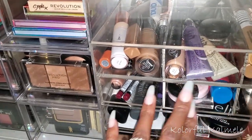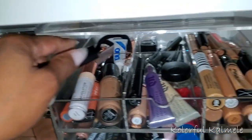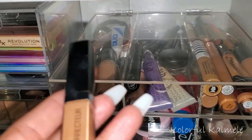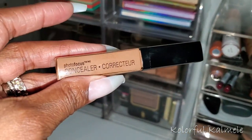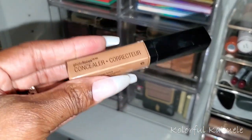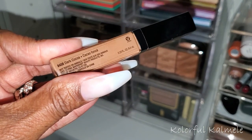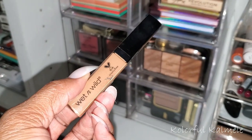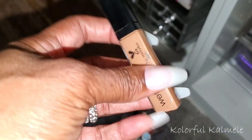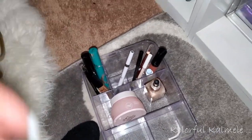So also for my brows, I always use a concealer to clean up my brows. I know this looks crazy, but it's an organized mess. So this is what I use all the time to clean up my brows. It is the Wet n Wild Photo Focus Concealer, and I think I use the color Dark Cocoa. This works perfectly for me for cleaning up around my brows. It's the perfect shade, not too light. So I pretty much use this for my brows all the time.